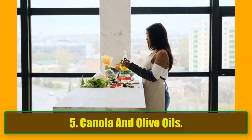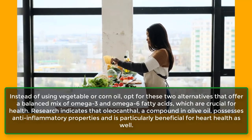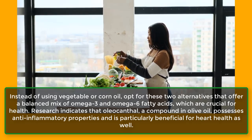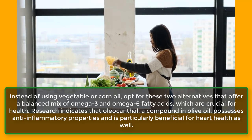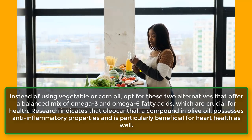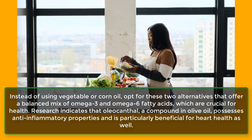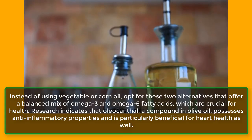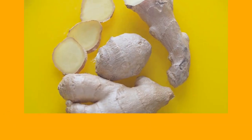5. Canola and olive oils. Instead of using vegetable or corn oil, opt for these 2 alternatives that offer a balanced mix of omega-3 and omega-6 fatty acids, which are crucial for health. Research indicates that oleocanthal, a compound in olive oil, possesses anti-inflammatory properties and is particularly beneficial for heart health as well.